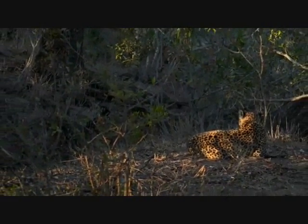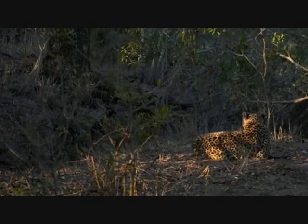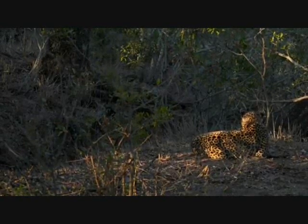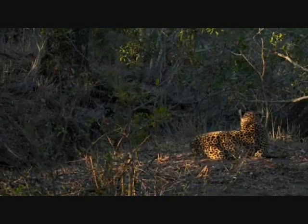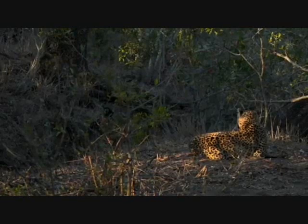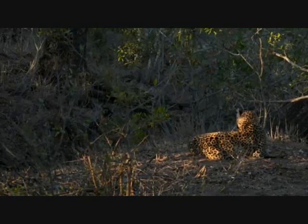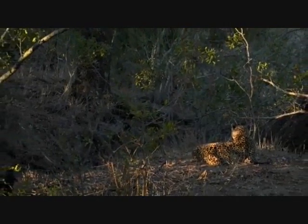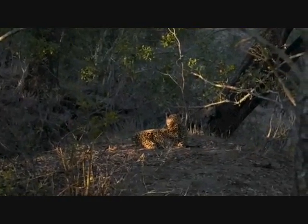So it is tempting to move the vehicle, but it's always best to just sit in one spot. They will come out and play where we can see them. And with Mom being where she is, we're in a very good spot for that now. Also, if they happen to climb the tree to go feed on the kill, we're also in a good spot for that. So we're going to sit tight here. There we go.